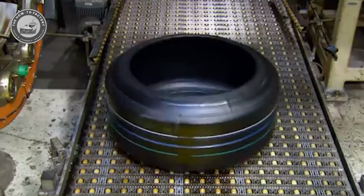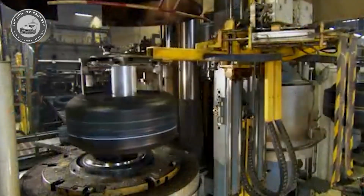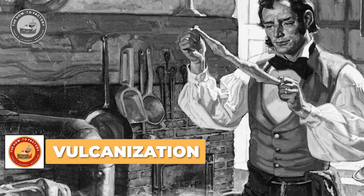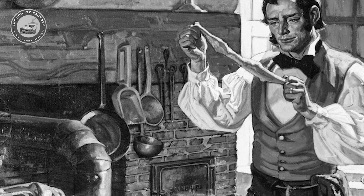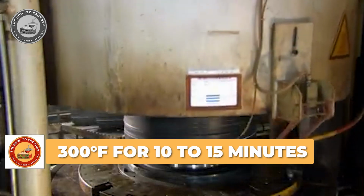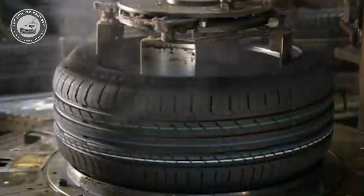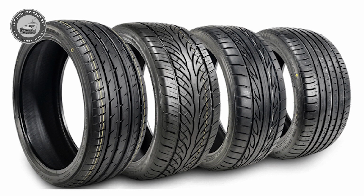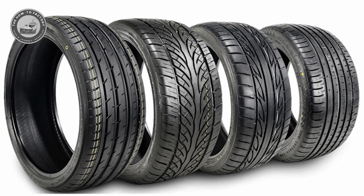Once built, the green tire moves on to curing. It's placed inside a mold and pressed into its final shape using heat and pressure. This process, known as vulcanization, was invented by Charles Goodyear in the 1800s and remains the heart of tire manufacturing today. At around 300 degrees Fahrenheit for 10 to 15 minutes, the rubber hardens, taking on its familiar tread pattern and sidewall markings. It's this step that gives the tire its strength, elasticity, and road-ready toughness.